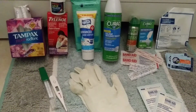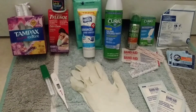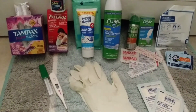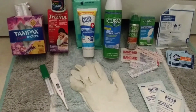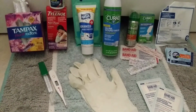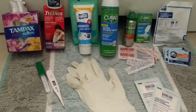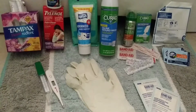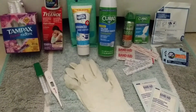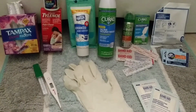Number 4 is probably my favorite find, and that is a saline wound wash. I think that most of us growing up, especially those of us who played outside all the time, would end up with a pretty gruesome gash, and your mom would just hose you off. But this is for the proper way to do it. You want to make sure that things don't get infected. So when I saw that, I jumped on getting it for my kid.